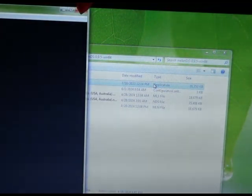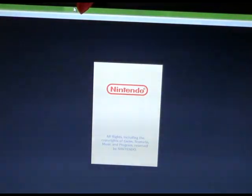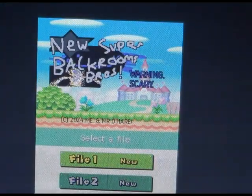Hey yo, DS time. Heck yeah. Who's ready to play New Super Backrooms Bros? Let's play New Super Backrooms Bros. Why does it look so normal? Ugh. Oh no.